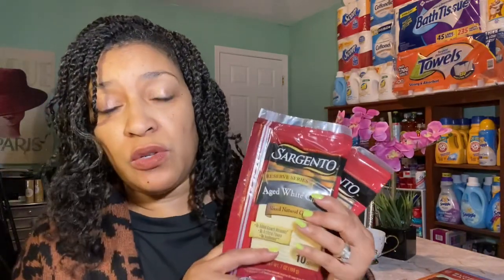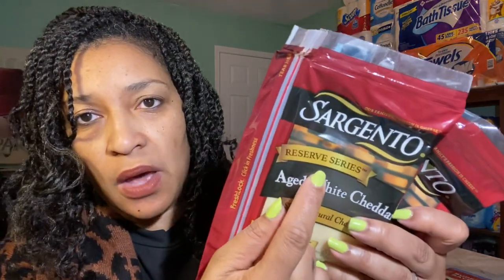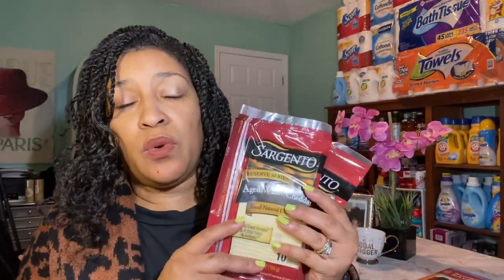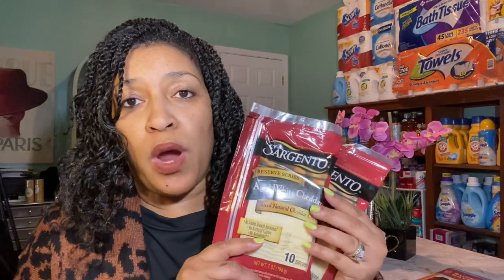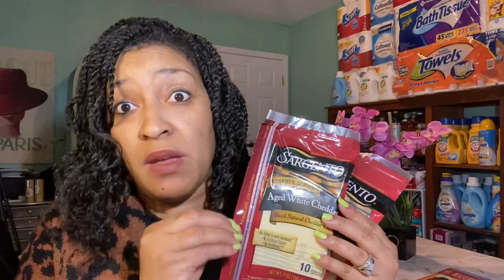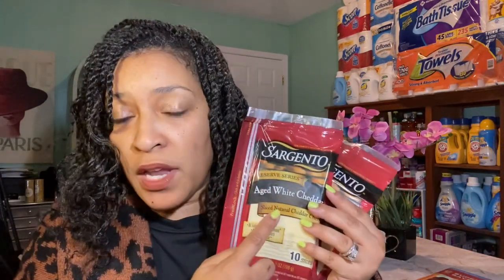Now, this is the thing. There are 2 Sargento cheese rebates. There is a sliced cheese and there is also a shredded cheese for the Reserve series. If you can find them in your store, great. I wasn't able to do that because they did not have the shredded in my Walmart. But if you have it in your store, it would be a better deal, not money-wise, but rebate-wise, because you would be completing 2 separate rebates instead of doing 1 rebate twice. There is a difference.